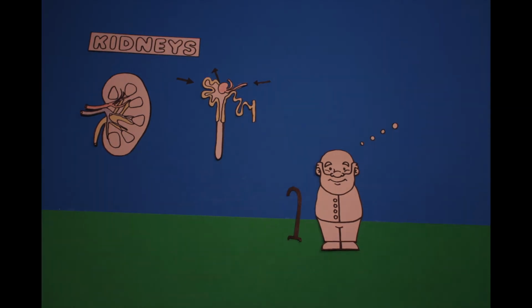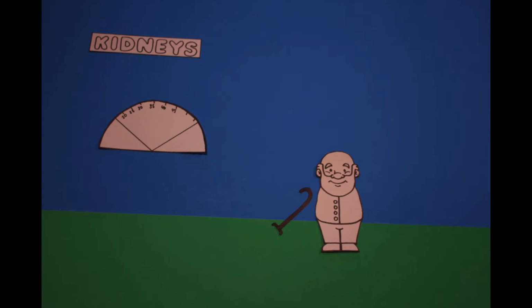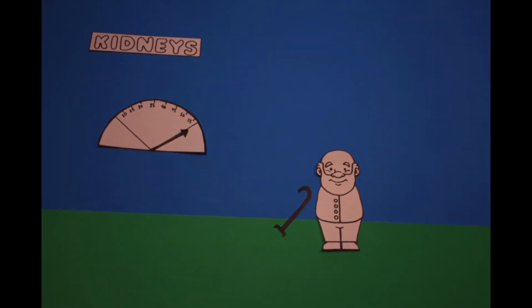Because the glomerular filtration rate indicates the kidney's ability to filter blood, it is a common metric used to measure kidney function and is often used to define an individual's stage of renal disease. When glomerular filtration rate is below 15%, renal dialysis will likely be needed.